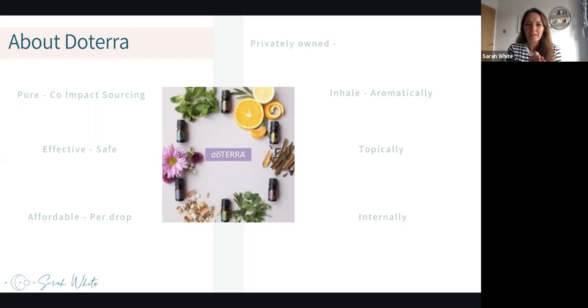About Doterra, it is privately owned. It's an American company. It is very ethical. They carry out co-impact sourcing. Co-impact sourcing is where they start right at the beginning with the farmers, and they source their essential oils from the plant or the tree that is grown so naturally in that area of the world, so that it thrives naturally there. Doterra go to the farmers and work alongside them and help them to produce the most beautiful essential oils. They also work with the harvesters and the distillers, and it's a process that starts right from the beginning, and they go all along the way, making sure that there's nothing being adulterated with these oils from start to finish.